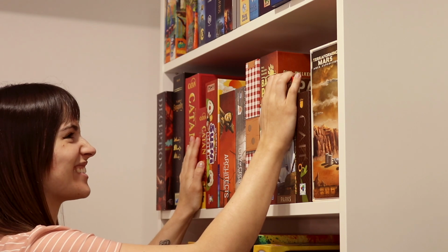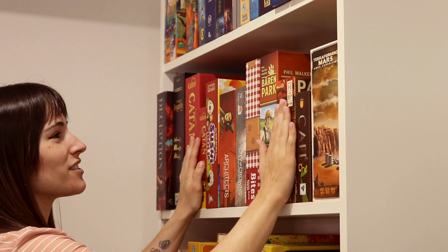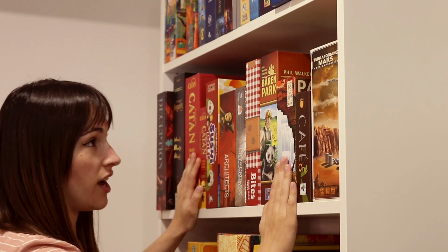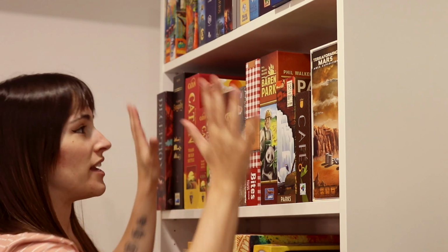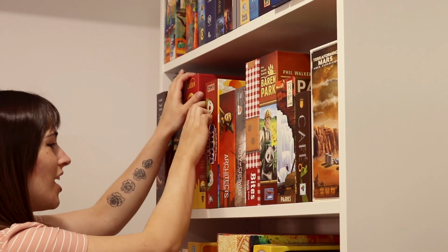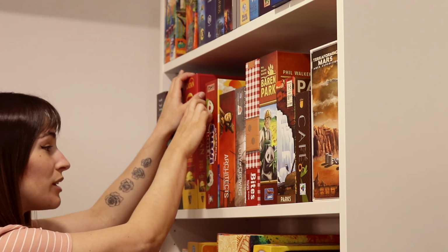Oh God. Okay, well, I will say that Parks is one that I do enjoy solo quite a bit, but I already have Hadrian's Wall that I enjoy solo as well, and bigger player counts of Parks is not amazing. Barren Park would be a nice one to have just as a lightweight game, but then Catan is just a classic and we really enjoy it as a family.